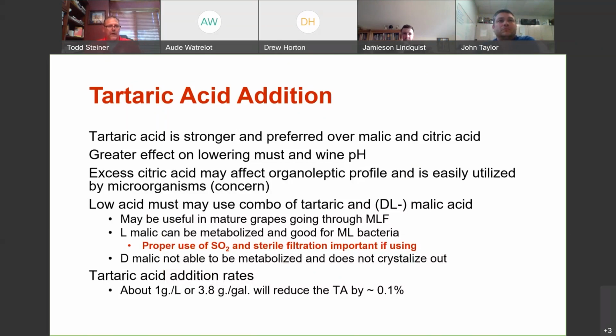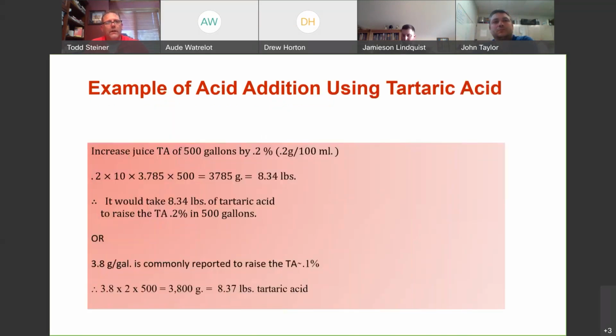So something to keep in mind: using tartaric acid, we see a theoretical addition rate where 1 gram per liter, or 3.8 grams per gallon, will yield an increase in TA of about 0.1%. This is just an example of how to calculate the addition of tartaric acid.